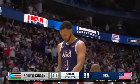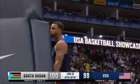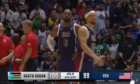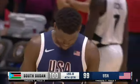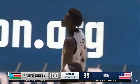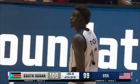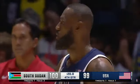Now looking for it in an exhibition game, while South Sudan looks for the biggest win in its country's very short international history in basketball. The big thing for South Sudan is rebound. I think that could be the key too. If you don't convert the jumper, you're going to see some crashing blue shirts.